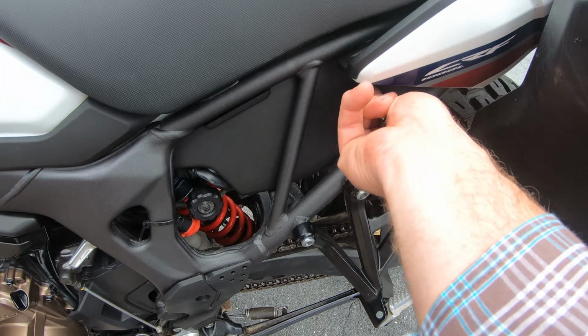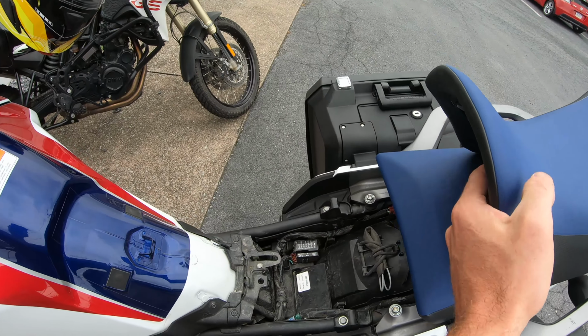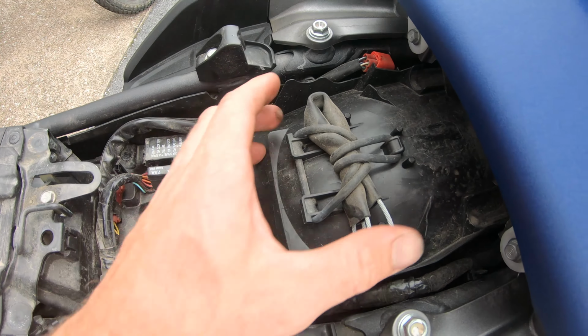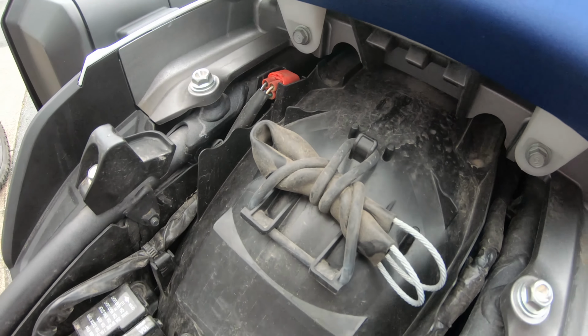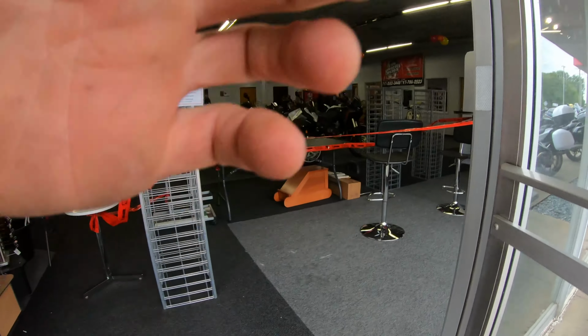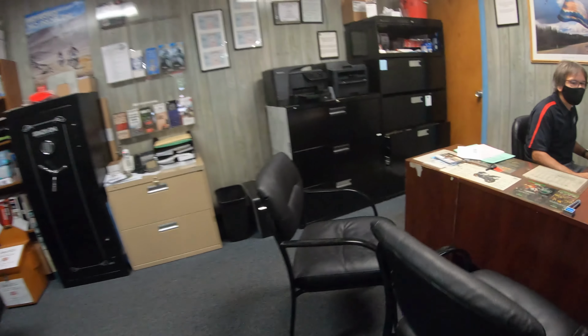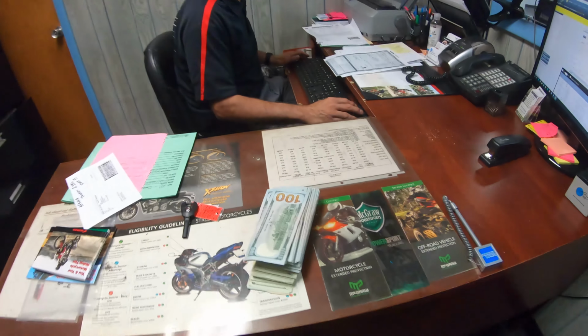Pop this seat up on here too. No toolkit, at least I would assume that's where that would go. Rear seat bolt on. All right, Chris, well, I'll take it. Sweet, Chris, thanks. Cash money.